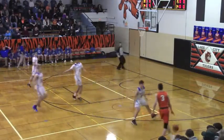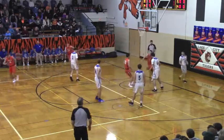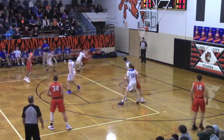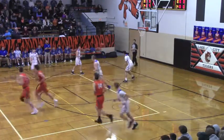Justin can steal the game. And here is Heisey with it. Heisey to the rack and he throws it down with one hand. 11 lead. High field goal percentage for them. Here's a three by Nate Heisey and it is good.